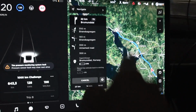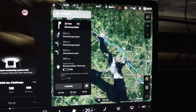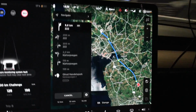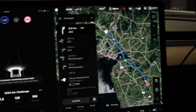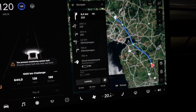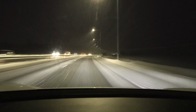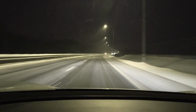It's right over here somewhere, but it's a BKK charger, and well, I can try to navigate to it. Let me see. Ulrud Handelspark. Okay, so I'm gonna go for that one because I checked it. It's on a shopping mall that is closed tonight, so nobody wants to go there and charge. So it has lots of available chargers. So yeah. I've only charged at a Tesla supercharger once, but we're gonna go over there and hopefully we find some free available 150 kilowatt fast chargers.